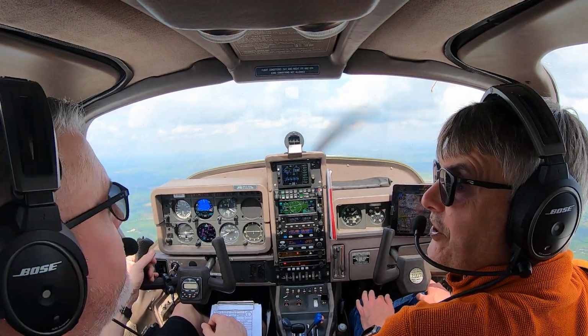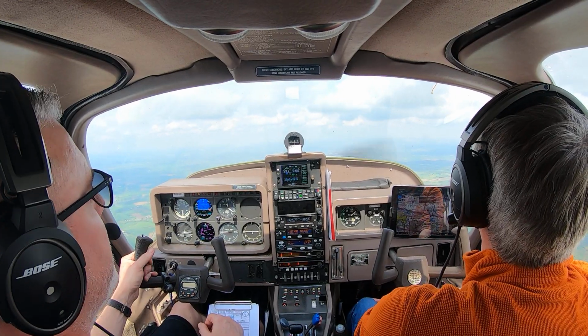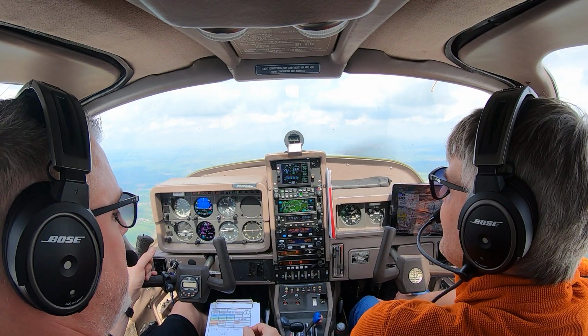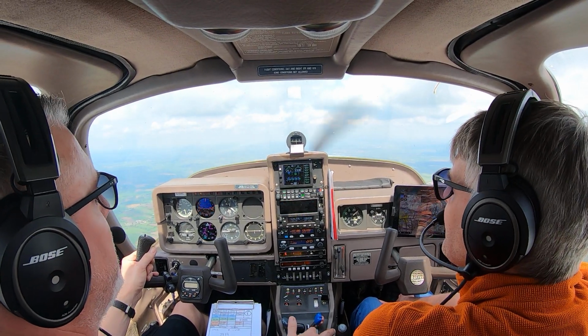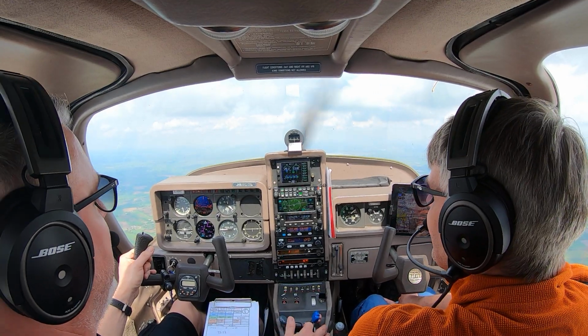We're configured for clean stalling because we're clean, and we don't need to worry about gear, so that's good. Engine. That's crept up a little bit, actually. You can just ease that back to 20.7. That's it. Engine, temperatures and pressures all look good.